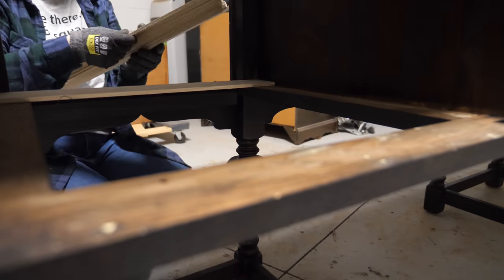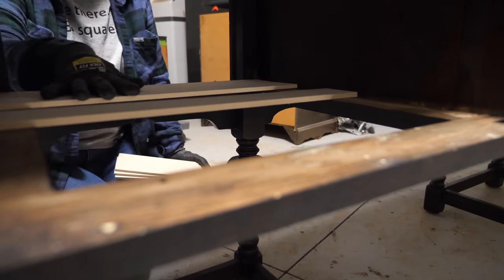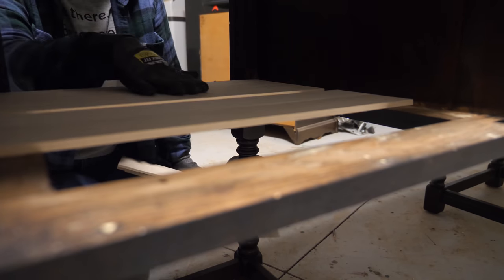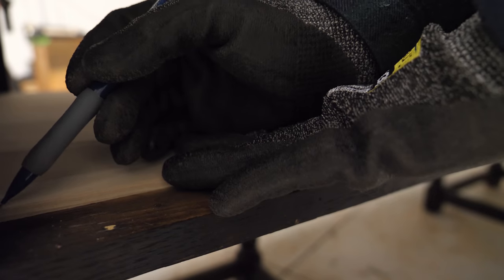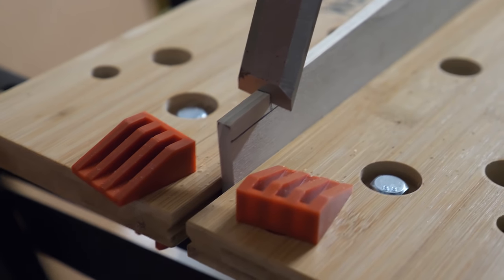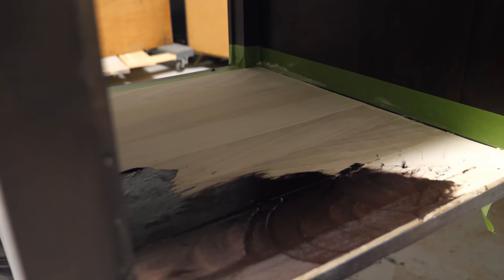Before I could secure the shelves inside of the buffet, I needed to make some cuts to the last 2 boards specifically. So I laid the boards out in the cabinet, and then I marked off the area that I needed to cut. Once all the cuts were made, I glued and used finishing nails to secure the boards. I then sanded them down and applied the Java gel stain to them, and once that was dry, I sealed them in 3 coats of Minwax finish as well.